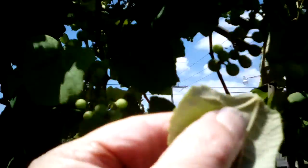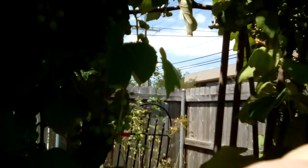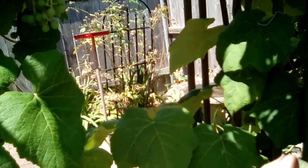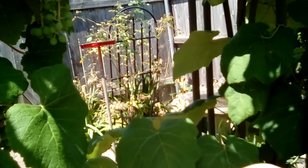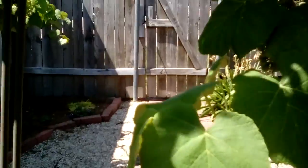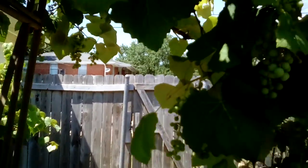I found some signs of, what do you call it, spider mites here. And so I did spray, and it looks like that killed them. I did spray with Dawn soap with water, like the YouTuber suggested, and I'm hoping that it did the trick.